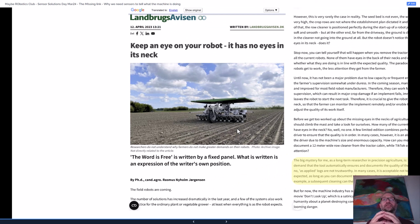There was a Danish article in Landbrugsavisen. Now I just used Google Translate, but it was: keep an eye on your robot. It doesn't have eyes in its neck, and that is a problem, because something will fail for sure. And if the robot just continues and you build up trust, John Deere published a publication 20 years ago about a mower, and the idea was that people should survey it. But what happens is, people are people, me included. When the robot or the mower has done its job for, say, a week with no problem, then people just leave it alone and do whatever they're doing. And the second they do that, something will fail, and it can really have consequences.